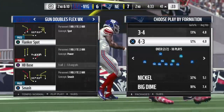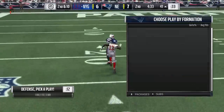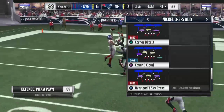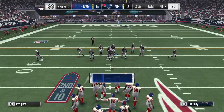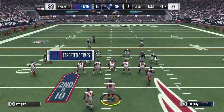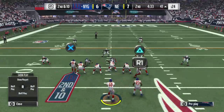Showed it right there. And when all else fails as a defender, when you're not there in the coverage, your best friend is exactly what we saw there. A big play shot taken by the offense. Unfortunately, it ended in a big drop. Looks like the defense in press coverage here.